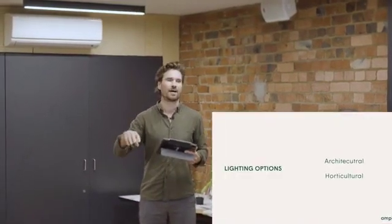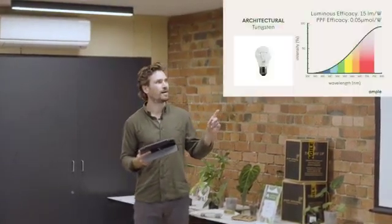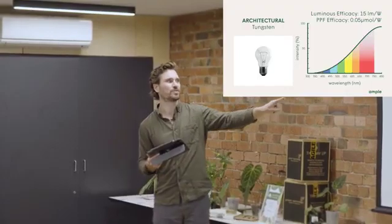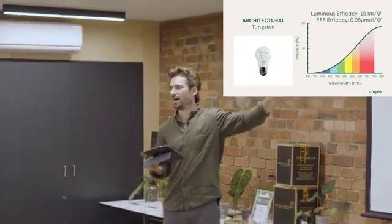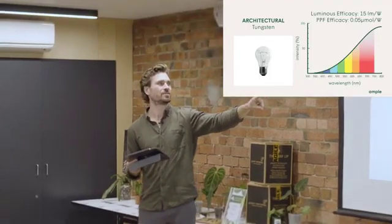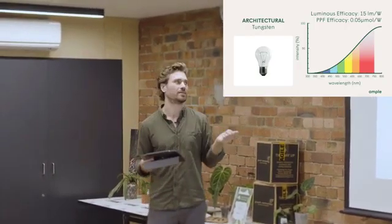And I think that's a good segue into what traditional lighting solutions have been. So I kind of group them into two categories. You've got your architectural lighting and then your horticultural lighting. The most common architectural light is your tungsten globe. This is the spectral distribution that a tungsten globe gives off. If you remember back to the PAR map, you can see that it's got quite an adequate amount of red light. However, it's really lacking the blue end of the spectrum.